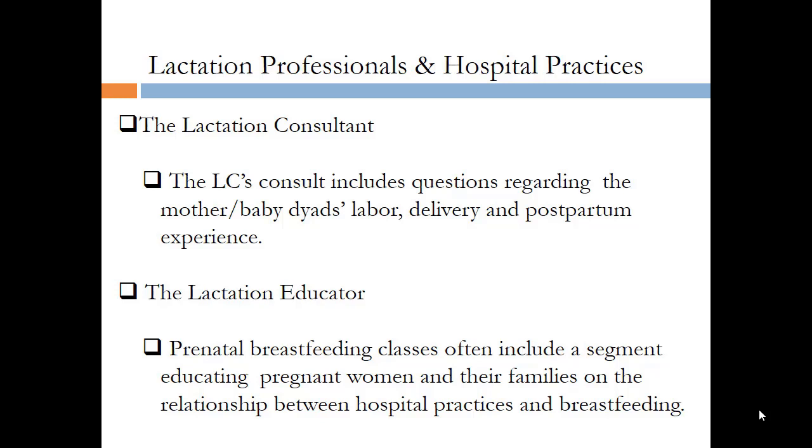Lactation educators also focus on that hospital period. They do it more proactively, providing pregnant moms and their families with information about the relationship between hospital practices and breastfeeding. Oftentimes in a prenatal breastfeeding class or a labor and delivery class, the educator will touch on the different interventions that are used during labor, delivery, and the postpartum period, and how they might impact breastfeeding. This way moms can make educated and informed decisions about whether or not those interventions are things that they want to have. We'll talk a little bit more about that in a moment.